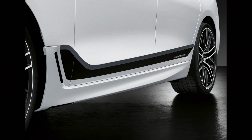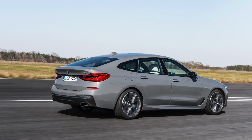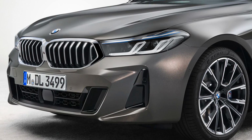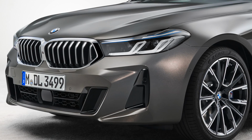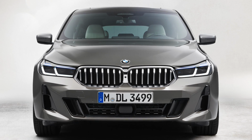The BMW 6 Series GT with M performance parts. You like that? Or is it too much for you? Now the general changes. The BMW double kidney gets wider and higher at the same time, but not that huge as in some of the all-new BMWs.